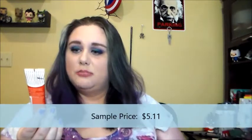Next, this was actually the sample I requested. I will leave a link to how to do that below. This is the First Aid Beauty Skin Rescue Deep Cleanser with Red Clay. I do really like this. I have been trying to use it this month, but I got sent a cleanser to test at the same time. So I've really been focusing on that because I really love it. But this is really good too. So yeah, happy to have that.